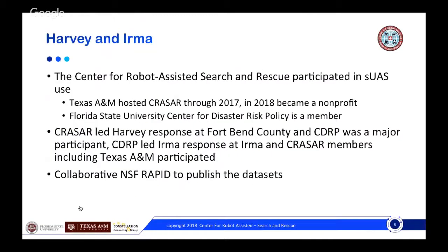Harvey and Irma. So what did we have to do with that? We keep saying this term, the Center for Robot-Assisted Search and Rescue. Well, CRASAR has been around since 2001. It used to be hosted by Texas A&M through 2017, and in 2018, this year, we became a nonprofit.